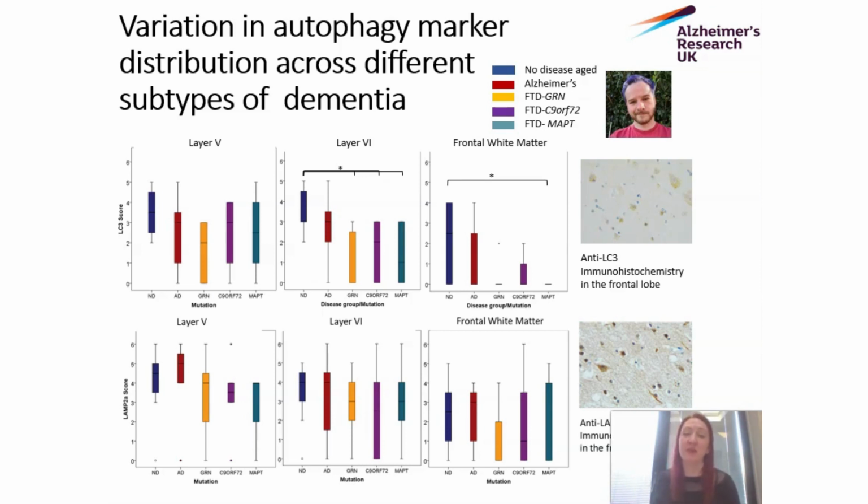So LC3 is often used as a marker of macroautophagy, whereas LAMP2A is often used as a marker of chaperone-mediated autophagy. LAMP2A is essentially a receptor on the lysosomal membrane, which is used to help attract the protein constituents that are going to get degraded. So these two markers are really common markers to look at macroautophagy and chaperone-mediated autophagy.